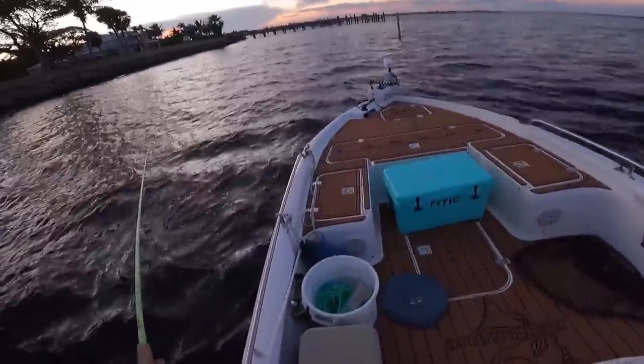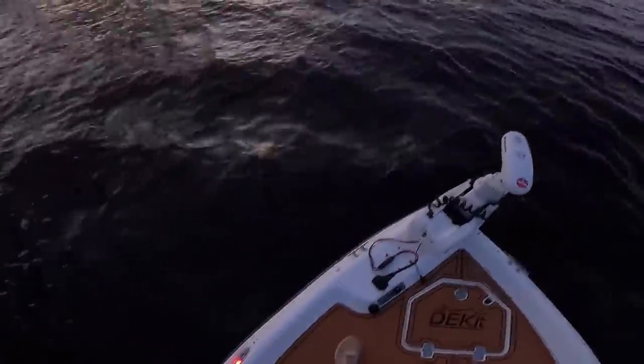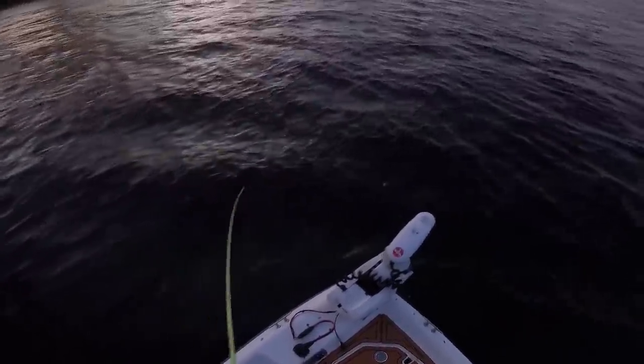Oh gosh. Oh my gosh, we got a tarpon. No way. Crazy. I thought it was a Jack Crevalle for a sec. He ate it at the wall and then just took off away from the structure. It's a small one too, which is cool. So we can bring him in the boat.